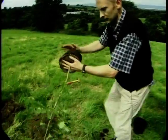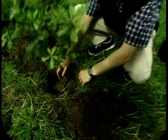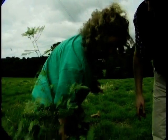Oh, there goes some of the soil. Fantastic. Okay, so we want to make sure that where this tree is going to live, we plant it properly. Okay. So press it in nice and tight so we don't get any air in there.